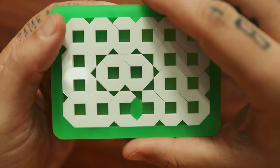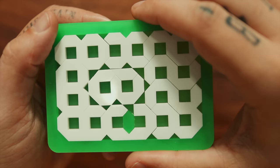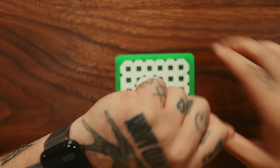Done. So there was a tricky little move here. This piece, I knew it. See, if you follow what you think the rules are, you're not gonna get it. This is a brilliant puzzle. Really, really genius. Shout out to the creator. This was a lot of fun. And here we go. 2 hours of solve time.